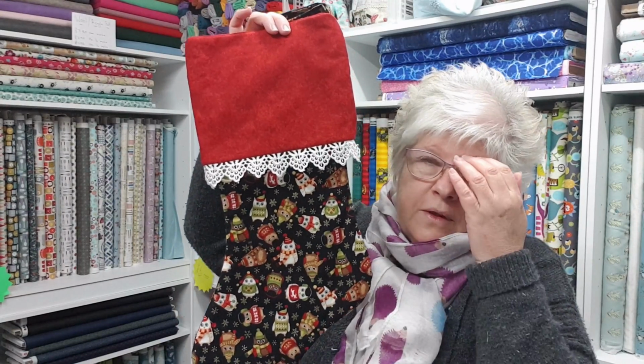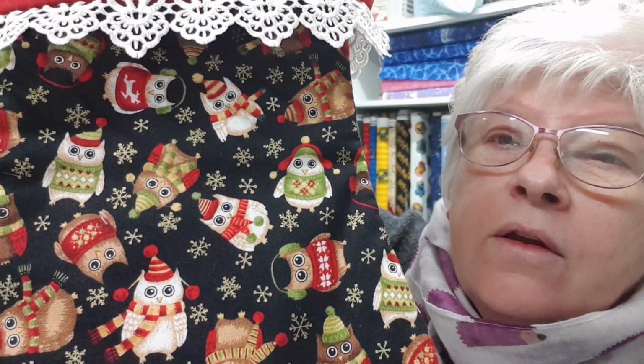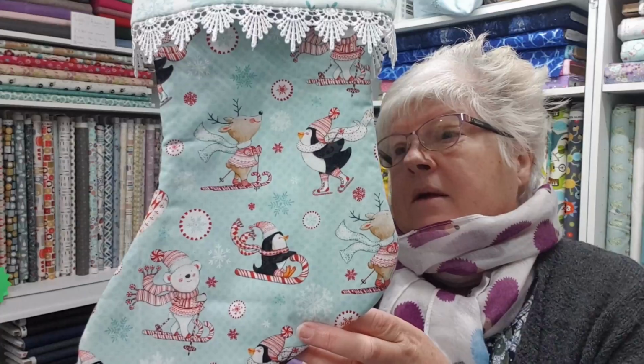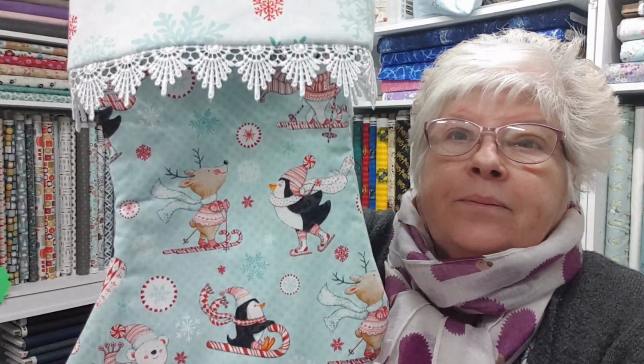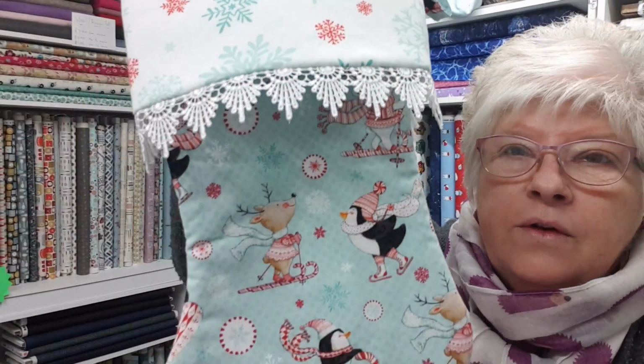I've got some stockings that I hang up in the shop each year. I can't remember what pattern this was. I think it was a Simplicity pattern, to be honest, but it's got a nice cuff on it. I love this owl fabric. It was one of my favourites when it came in. And then the next one is penguins and little reindeer. It's got a nice thick cuff on it. I really like this one.